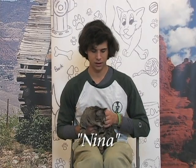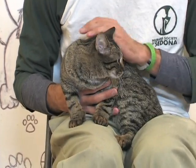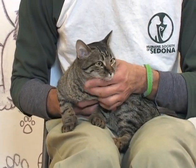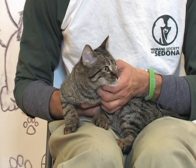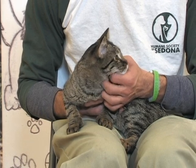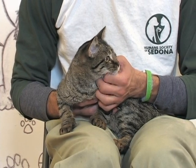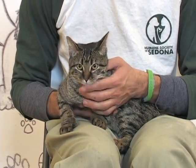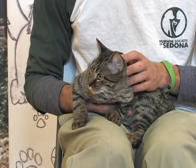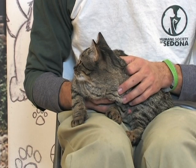This is Nina. She's a 1-year-old gray tabby. She's very sweet. She came in as a stray, so she's not quite used to people, but she's come a long way and come around. She likes to be around people, but she's not quite sure what they're all about yet, so she'd need a nice, quiet home to start until she gets used to her environment.